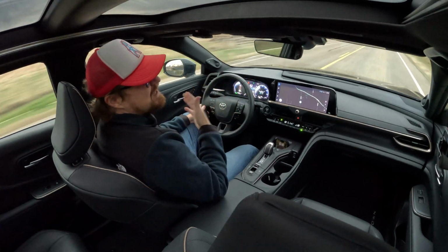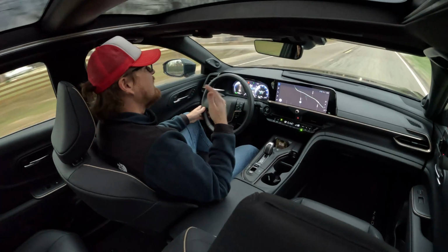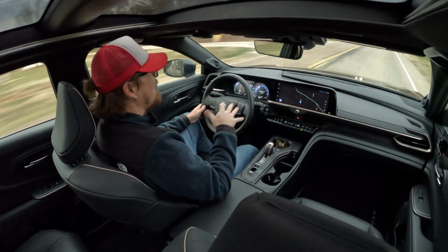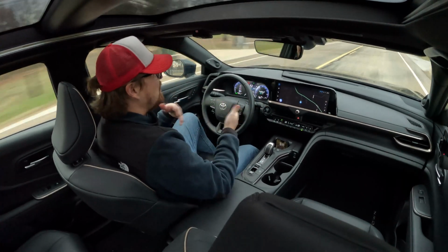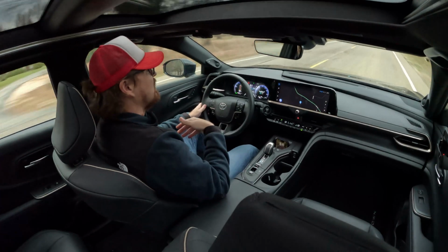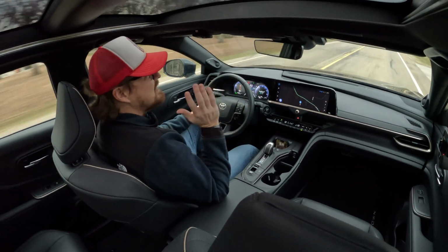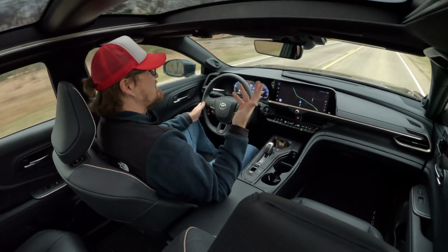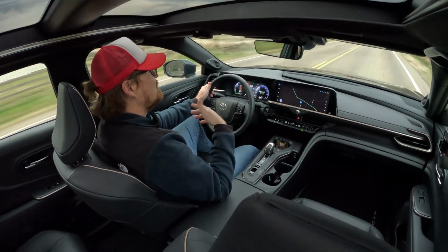Otherwise, this has been a very pleasant vehicle to drive over the time that we've had it. The engine is not obtrusive. The start and stop in traffic is completely unnoticeable. You cannot tell when the engine is on and when you're on electric mode. It really is smooth and seamless. The fact that we've lost 2 cylinders and 2 gears really isn't noticed in this. This thing drives very well and is very calm and compliant.